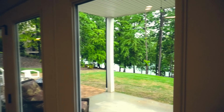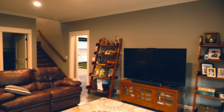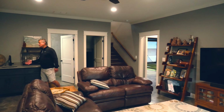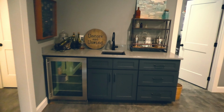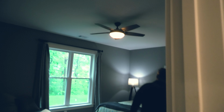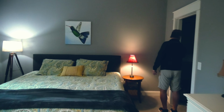Again, easy walk down to the water, which you'll see here shortly. We talked about the storage space. We'll get to that here in a minute, but let's start out with this very large bedroom. Again, nice window view outside down to the lake.